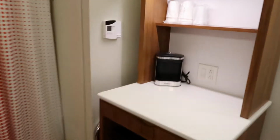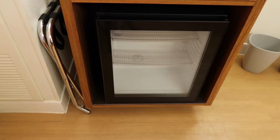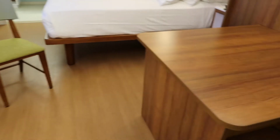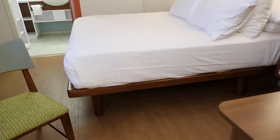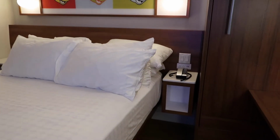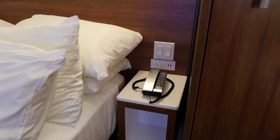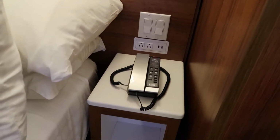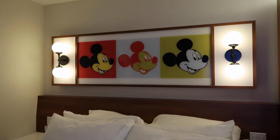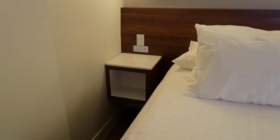Over here is the little coffee maker with lots of cups and an ice bin, a small little refrigerator, and a luggage rack. Our one window with kind of a fun print. A couple trash bins, one for recycling. Put these chairs back in. Large space underneath for luggage, really high raised beds. Cubbies there, also with USB ports and a phone. Lots of pillows. Our best pal Mickey up above. I love that art. More cubbies.